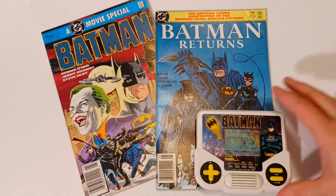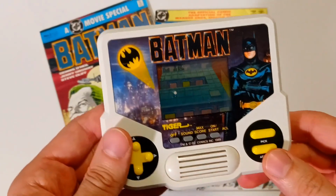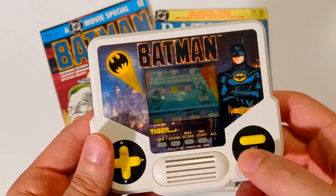Oh, I have a mess right here. I should really tidy up. Was playing some Tiger handheld. For those in the late 80s and 90s, you probably remember these.